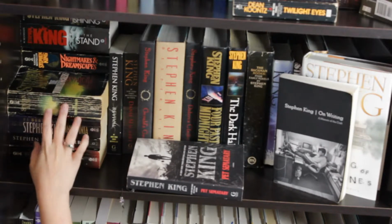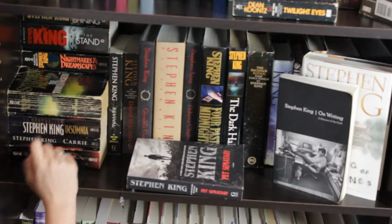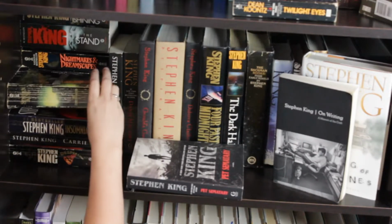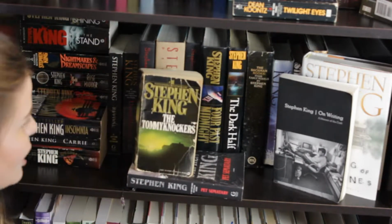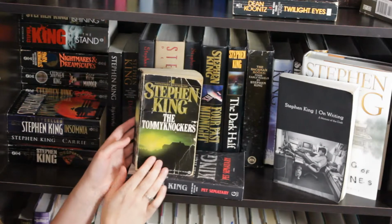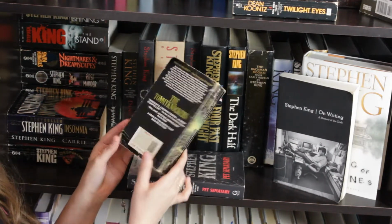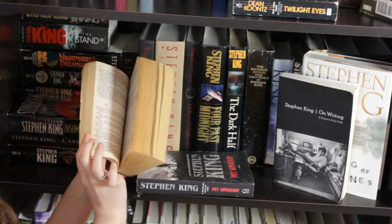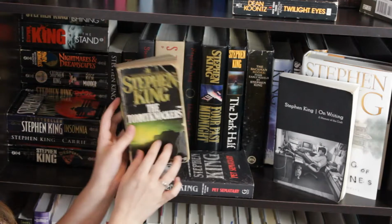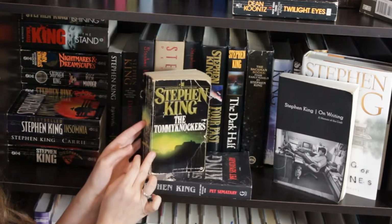Some of these I got from book sales, the thrift store, so some of them are a little more beat up than others. First book I have here is The Tommyknockers. This is a mass market paperback. I have not read this book. It's pretty beaten up. It's been well loved, but you know, sometimes secondhand books are great. But yeah, I'm excited to read this. I don't really know what it's about, but it's Stephen King, so it's probably something creepy.